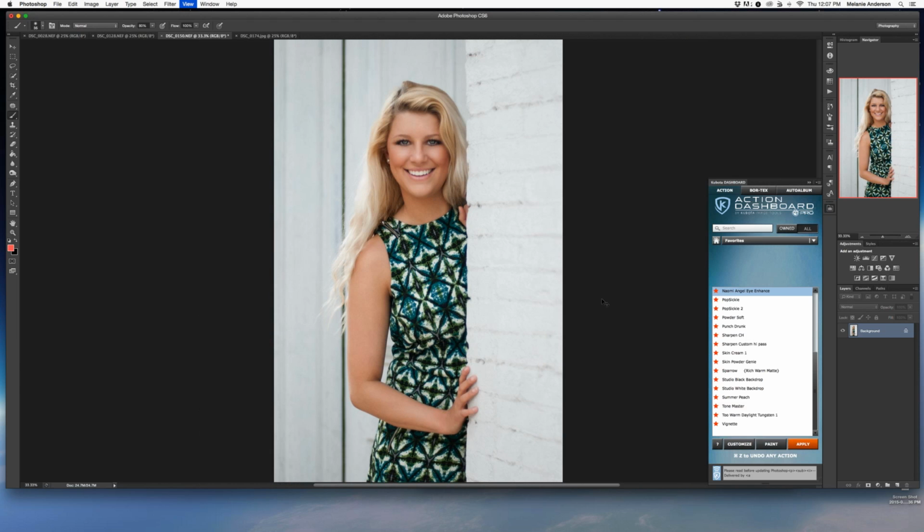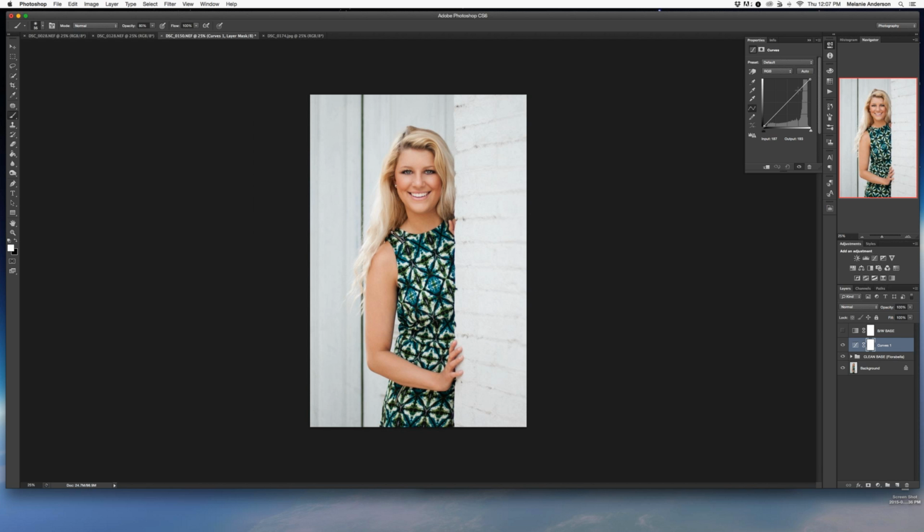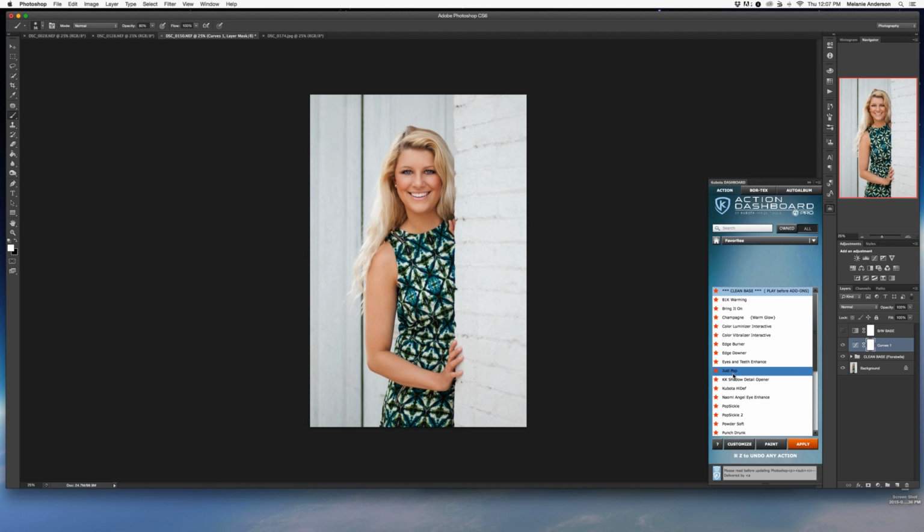Alright, so now I'm going to do clean base again, a Florabella action, and just lower the opacity. Then I'm going to do a curves layer just to lower the highlights a little bit as well. And I'm going to try a Just Pop. This is a Kubota filter action. That gives a nice little effect and kind of brings up the white brick there. So I like that.